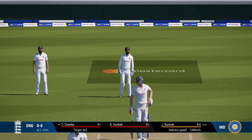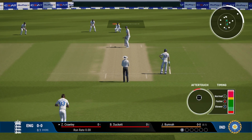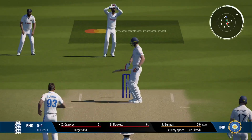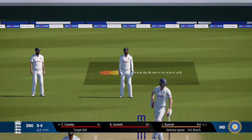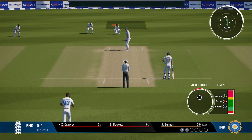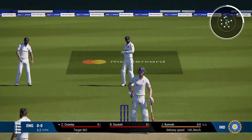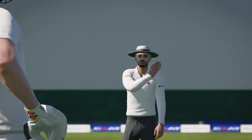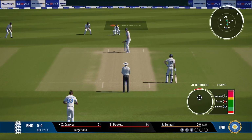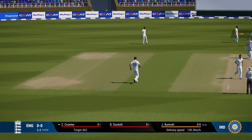Didn't like the look of that one and just ignored it. Left alone and easily through to the keeper. That was just an awesome delivery. Whizzed past the batter, and the umpire says that's the first of two. Straight drive, mid-off, we'll cut that one off.